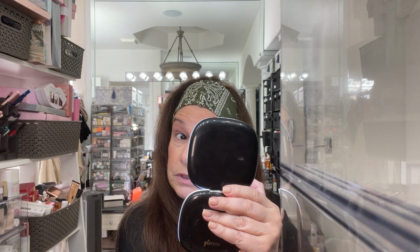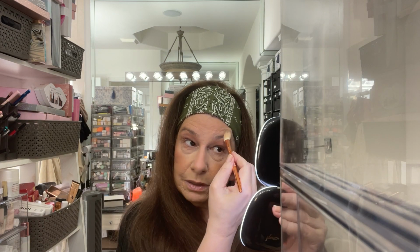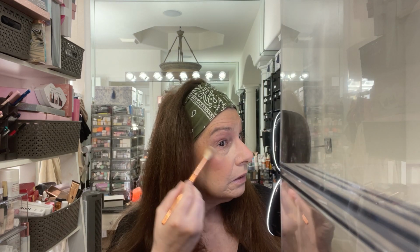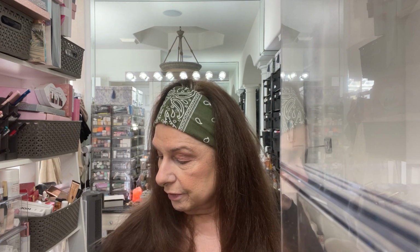And if you're worried about highlighter, a good thing to always do is just try to do it a little higher up. A little bit on the top here and a little bit on the tip. And then I do a little bit above my brows. I'm not seeing a lot, but maybe, oh, there it is. And if you want more, you can always spritz your brushes and then you'll get a little bit more of that. Pretty.